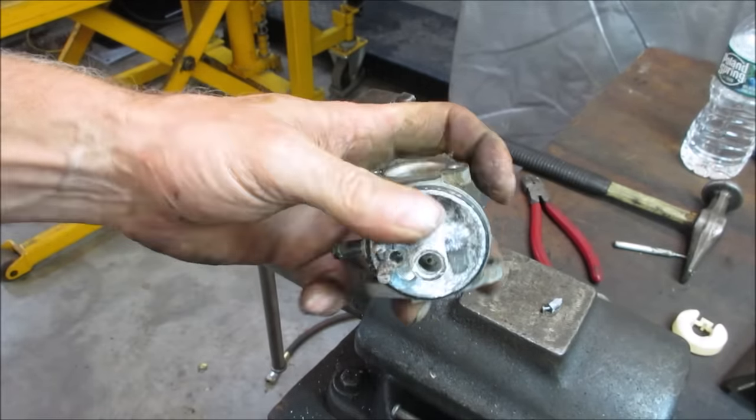What should I put in there? All right, I'll bring you back when it's done.